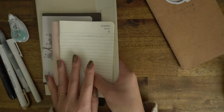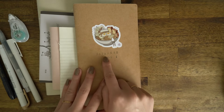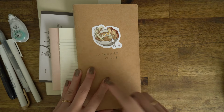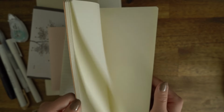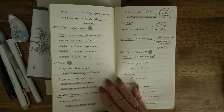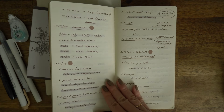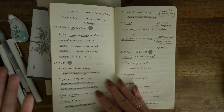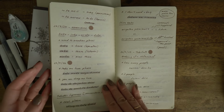So those are my main travel journals, and then the last one isn't really a travel journal because it's my language journal. I'm bringing this, of course, I still have a lot of blank pages, so that I can reference any Japanese and revise it as I go. And maybe if I'm crazy, I might do some additional practice while I'm there, because I think I will pick up some words while I'm there. Every trip I tend to pick up some extra words.